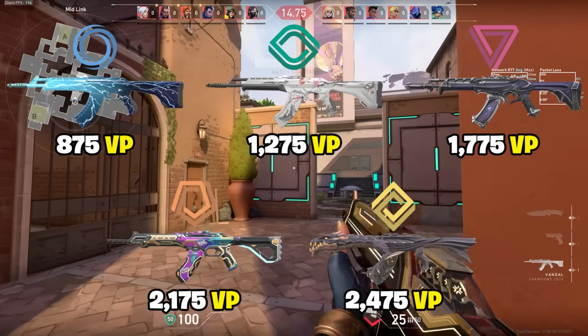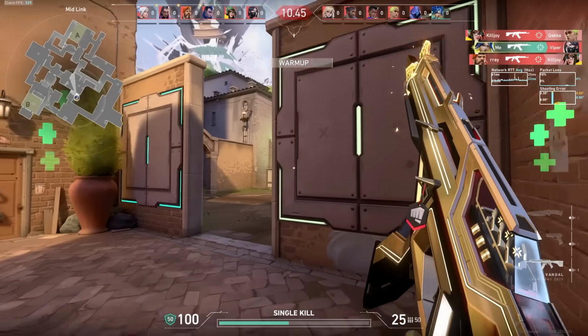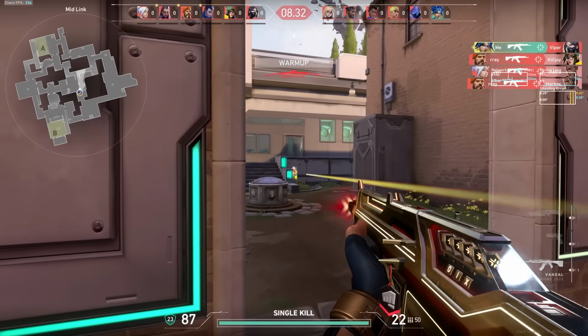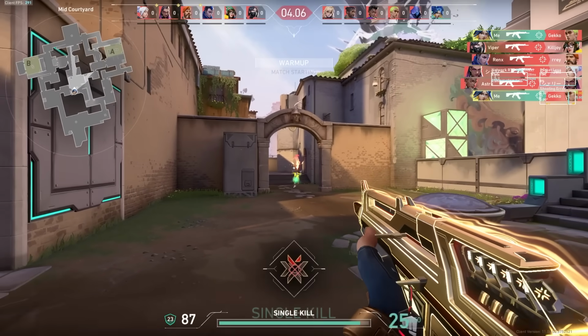So that'll be what skins you can and can't get, how to know when the next night market will be, and since the night market has been feeling a little stale lately, I'll also share some ways Riot could improve it going forward. Plus, I've also got a useful tool to show you guys later on.